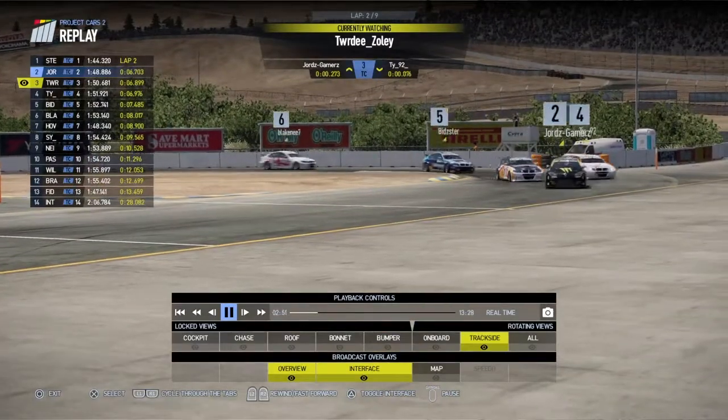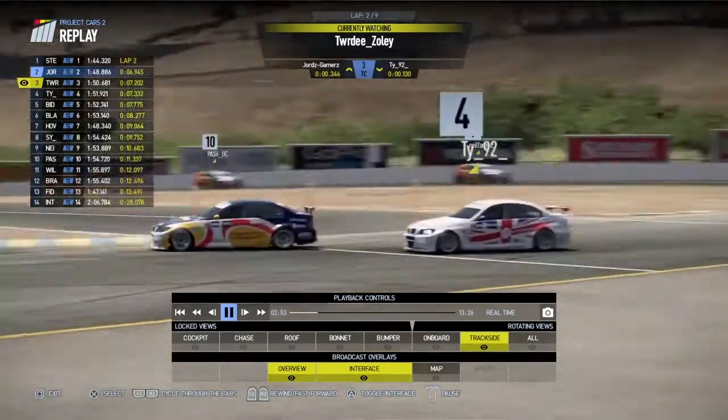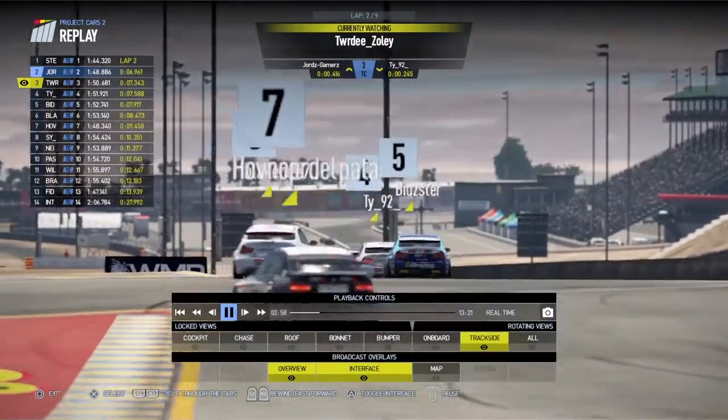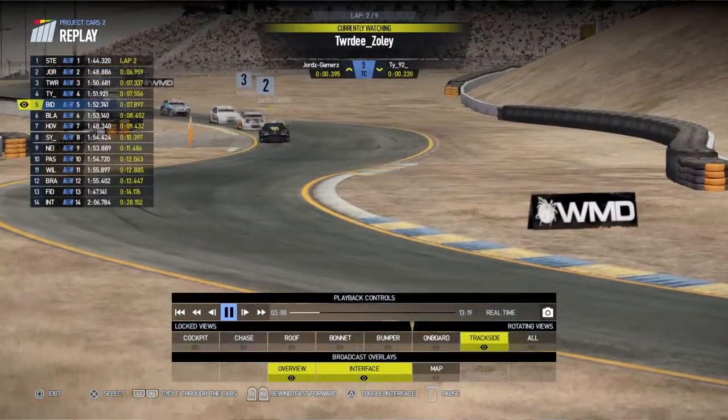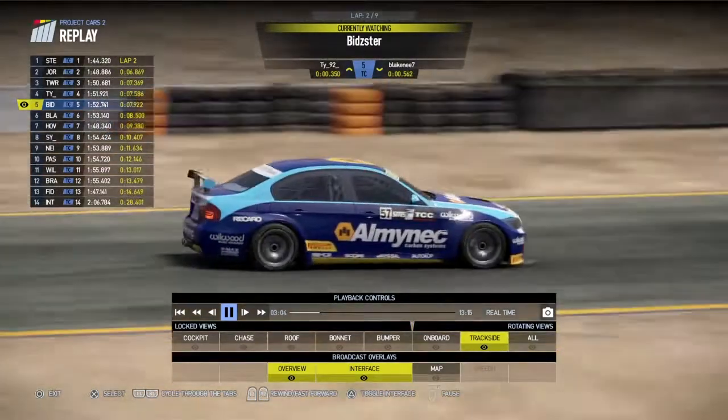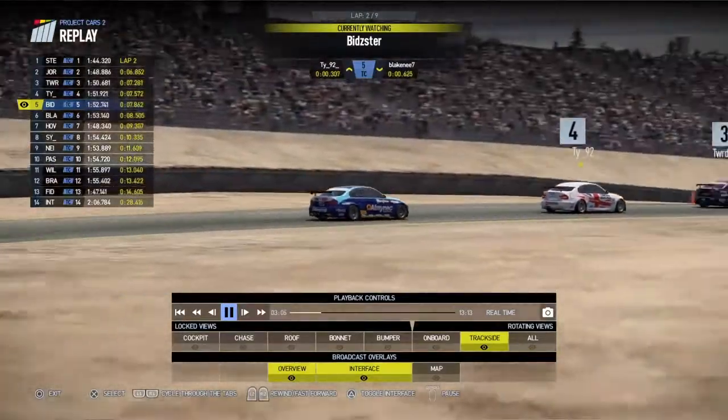So he's going for second place, should I say. He's tried to pass George. George stays ahead, and Twerdy into third. TY and Bidster right behind him now. So plenty of action up front here. George with a train of cars behind him. He's got 5 BMWs following him. That's not a good sight.